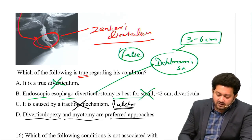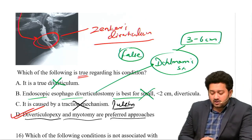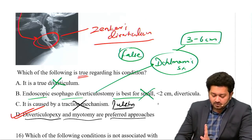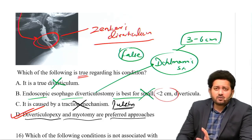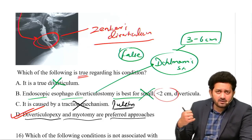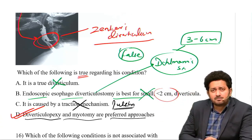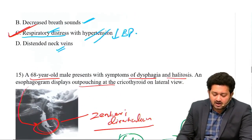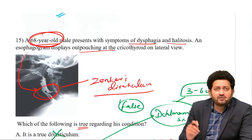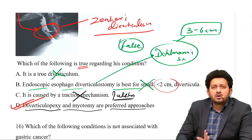Diverticulopexy and myotomy are preferred approaches. This is the true statement. For the diverticula, you can do a cricopharyngeal myotomy, which is good for less than 2 cm, only myotomy. More than that, you either resect the diverticula and do a diverticulectomy, or you stack the diverticula to the wall so that the lumen gets compressed. Pexy is more commonly preferred in elderly patients, because the risk of leak is high in elderly people. In young patients, you prefer diverticulectomy, less than 50 years. More than that, pexy is more preferred.